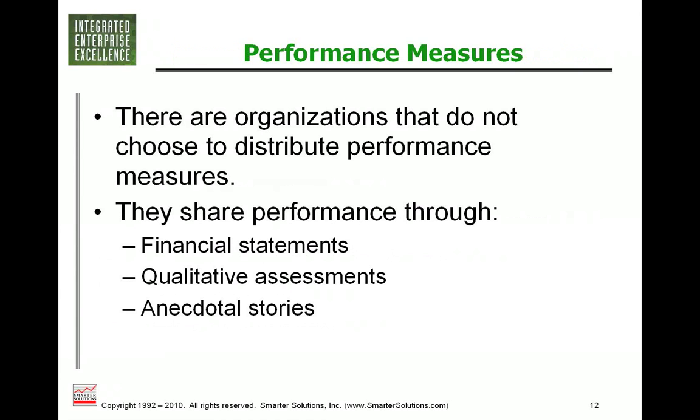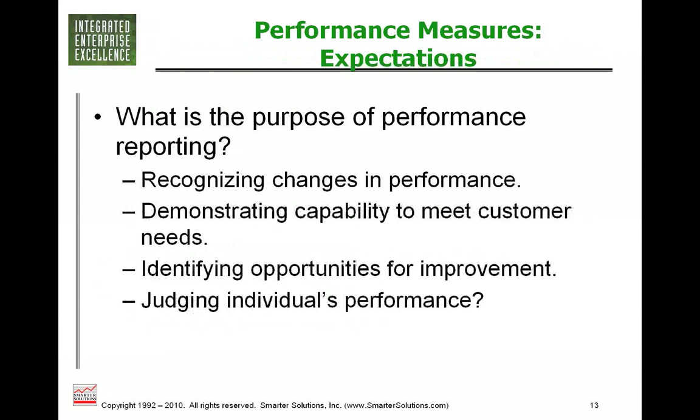They're generally quarterly statements of what happened. Very rear world facing. Qualitative ones, how are we doing? Those are also tough. But why should we report performance? So I hope you're seeing a little bit of a business course here too, but why? The only reason anybody should be reporting performance is to recognize when performance changes.